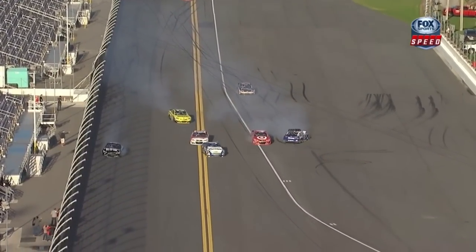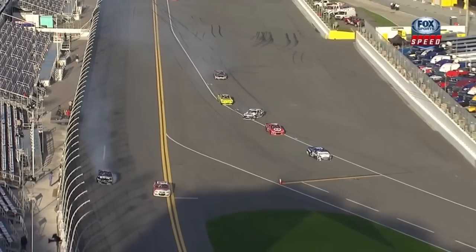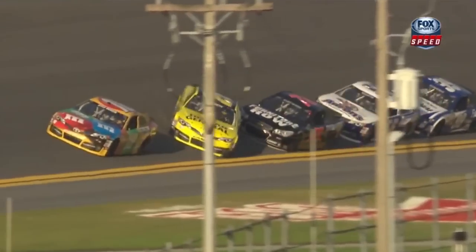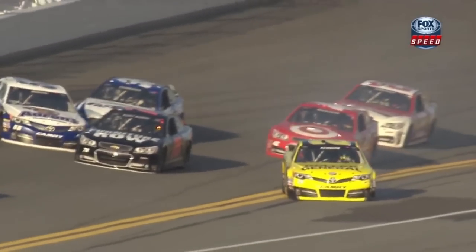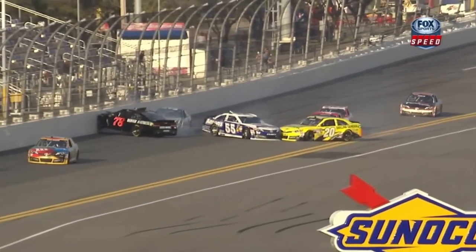Looked like Carl Edwards in the 99 there. Montoya got a good bit of damage as well. And yes, it is the 20 of Matt Kenseth. Logano used to drive the 20 but his new car is also yellow and red. Watch the yellow car of Kenseth. He comes down just a little bit in front of Kurt Busch in the 78 and just comes really across the nose of the 78, and then they spin from there.